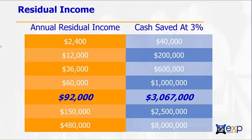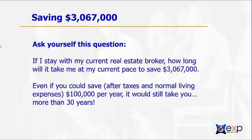How much money would you have to put away to be able to take out $92,000 a year and never touch the principal? The answer is $3,067,000. Guys, I can tell you, I've never met in all the years in real estate an agent who has saved $3 million in cash. What's easier, hiring 10 agents to sit your open house or saving $3 million, right?